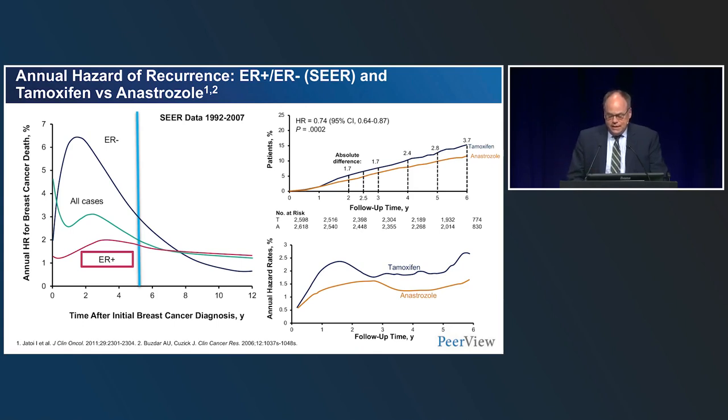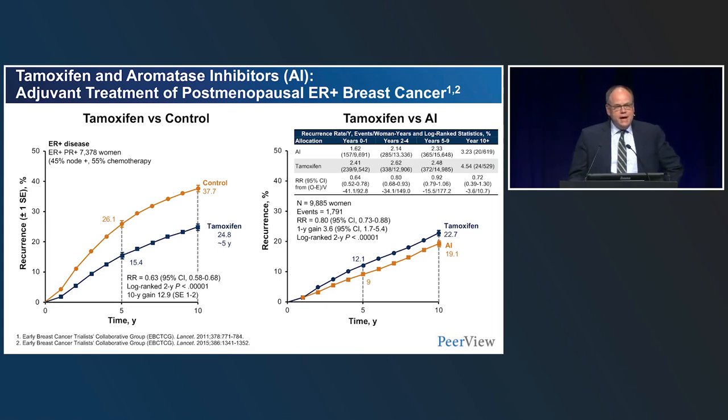And that was seen nicely in this sub-analysis from the ATAC trial. We know, of course, from that trial that anastrozole was superior to tamoxifen, but you can see on the right lower hand side there that anastrozole seemed to smooth that risk down a bit in the first couple years, but we continue to see this later risk for recurrence. So what are the tools that we have at our disposal to treat patients in this setting?